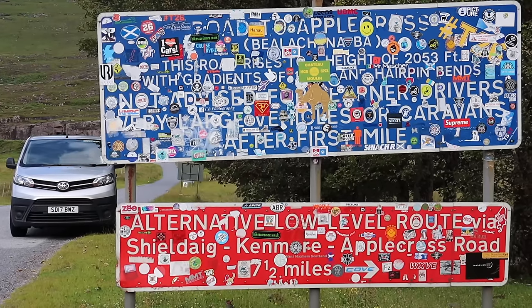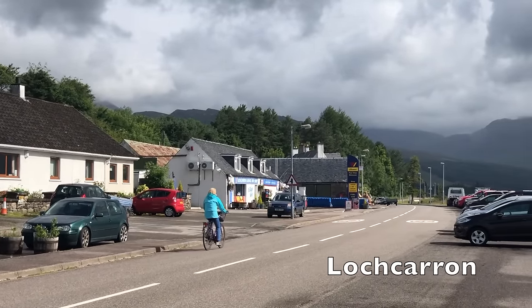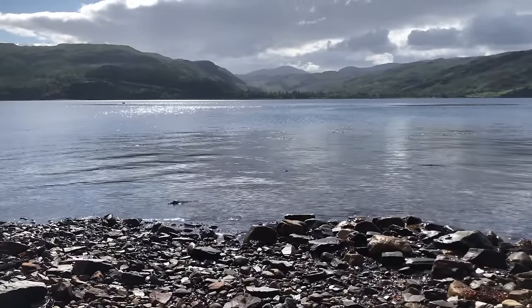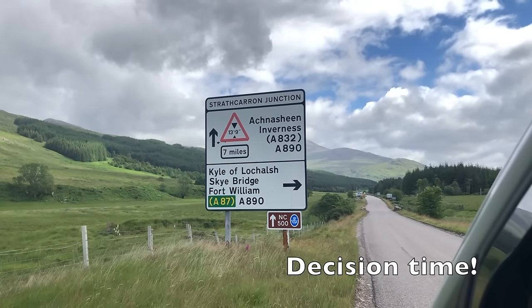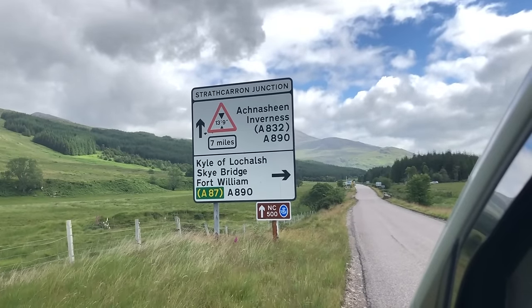After all that fun, it's just now a few short miles into Loch Carron. This cute little village is decision time. To complete the 500 proper, from here you'll continue on to Inverness. But with the best of the route now behind us, we decided to turn right and head back to Edinburgh via Skye and Glencoe.